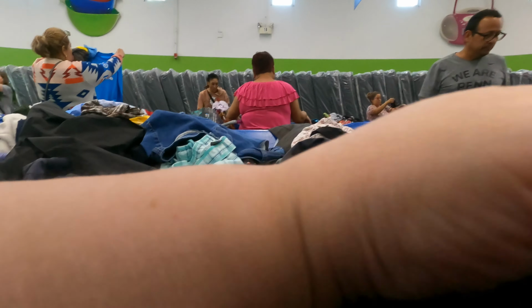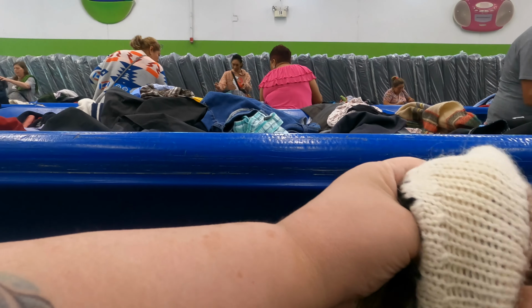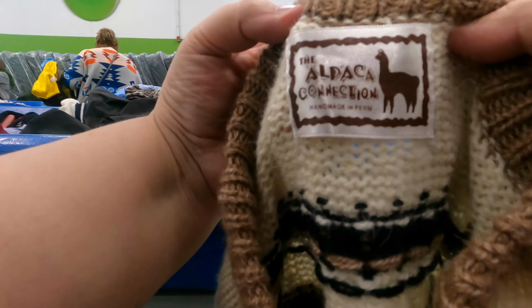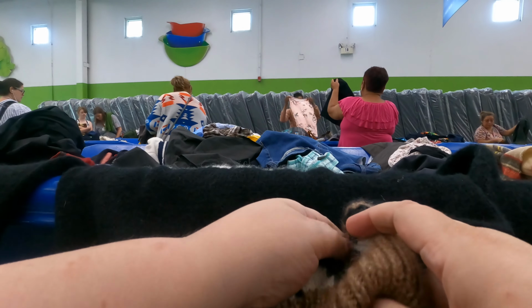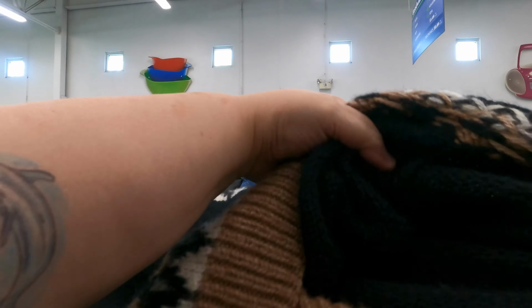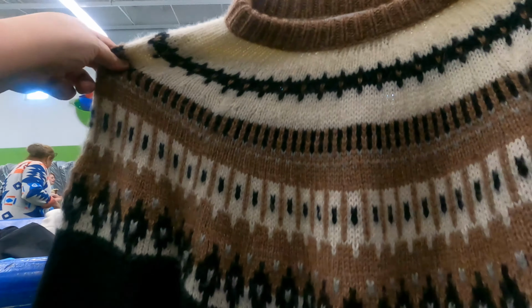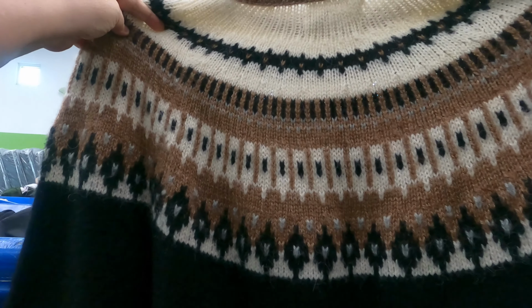Guys, I always say that I like to find one good thing on my way out the door. This is it. I'll pack a Connection sweater, made in Peru, handmade in Peru. Let's see if it says down here what it is made of. It doesn't, but it is wool. It might be alpaca wool, but it is definitely a very nice sweater.